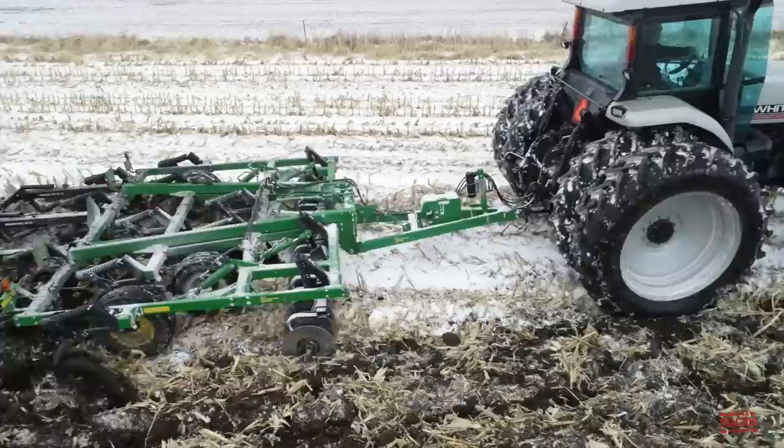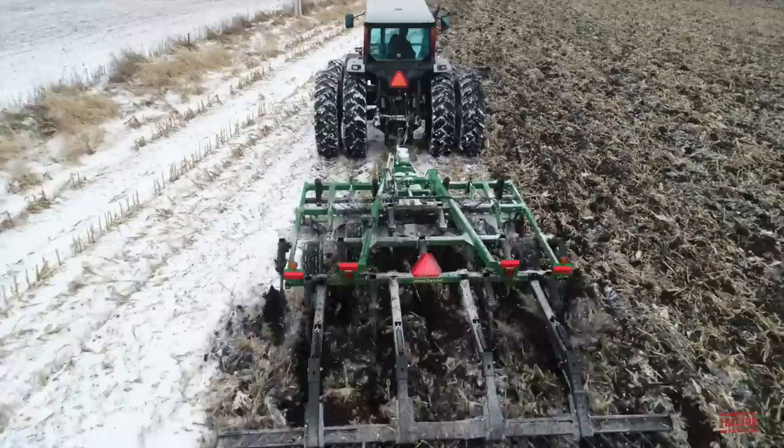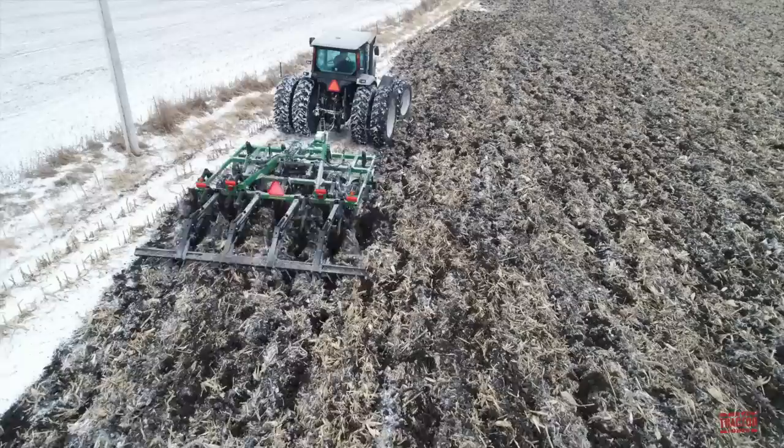The AGCO WHITE 6215 tractor is pulling a John Deere 714 mulch tiller, also known in the farm equipment industry as a coulter chisel. It has 18 coulters up front that help size and reduce the corn stalk residue and has 11 shanks working 7 inches deep, working up compaction and burying that residue. The tractor is running this 13-foot, 9-inch implement at 5.8 miles per hour across the field.